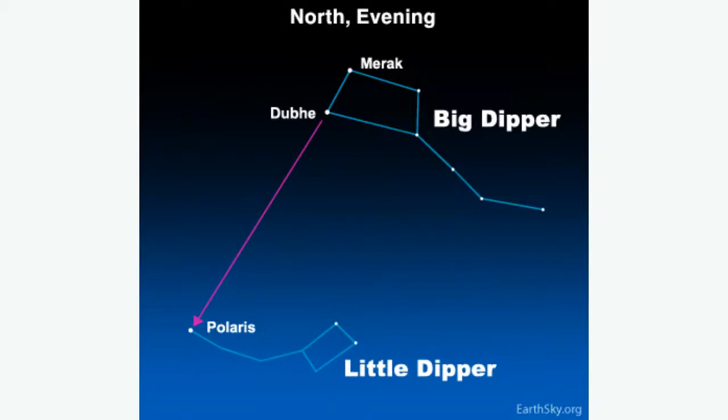Early in the year, the Big Dipper's bowl clears the northern horizon at dusk. Look low in the north then. Each week, more of the Big Dipper is going to come into view. By the end of January, most of the Big Dipper is in sight at dusk.